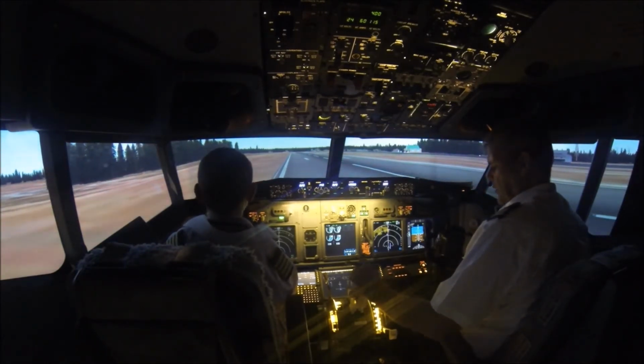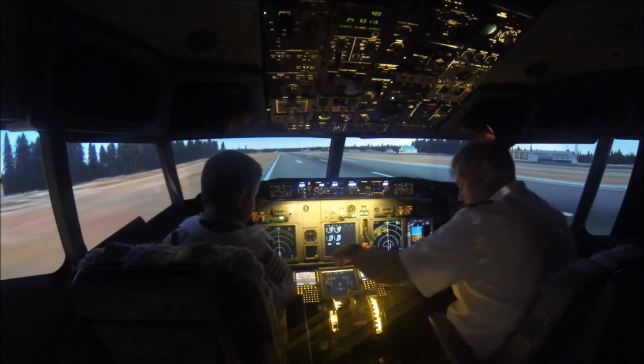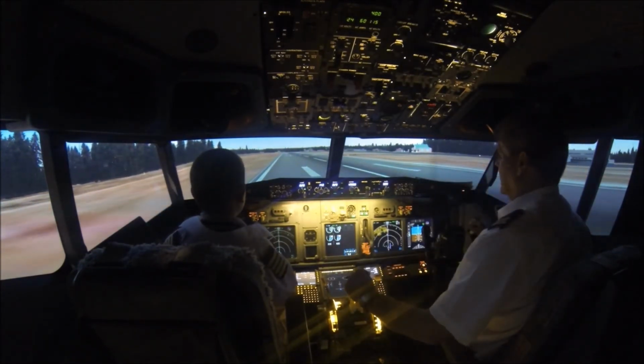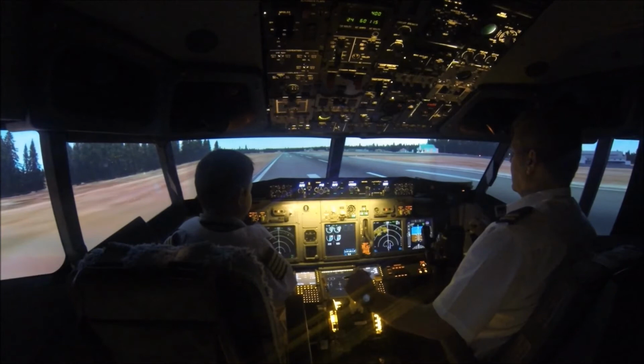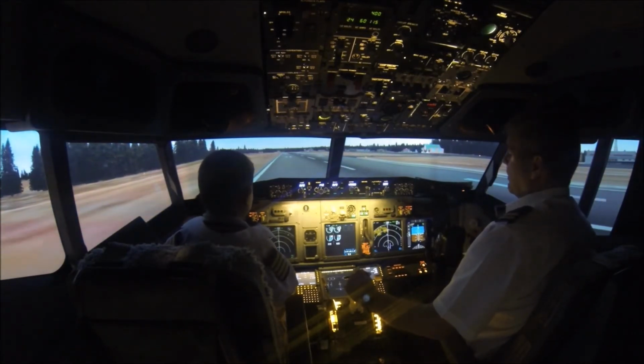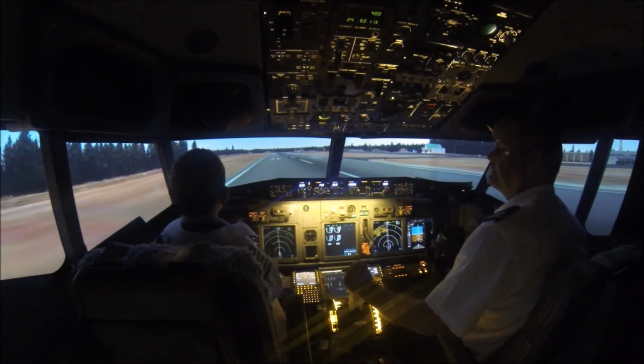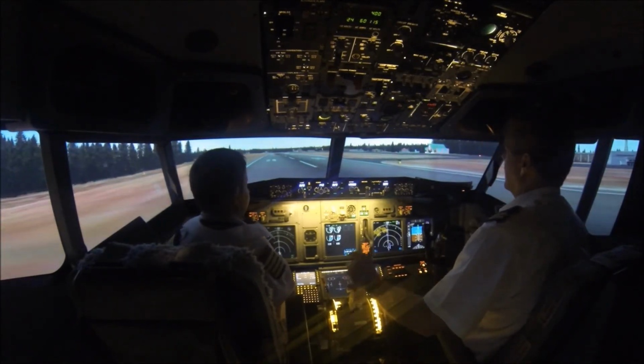Yeah, that only works when we're in the air. It doesn't do anything when we're on the ground. It just helps you when you're flying. It's making a sound. Yeah, it's making a sound, but it's not moving the aircraft at all. Oh, so it's all right. I can do it as much as I want.